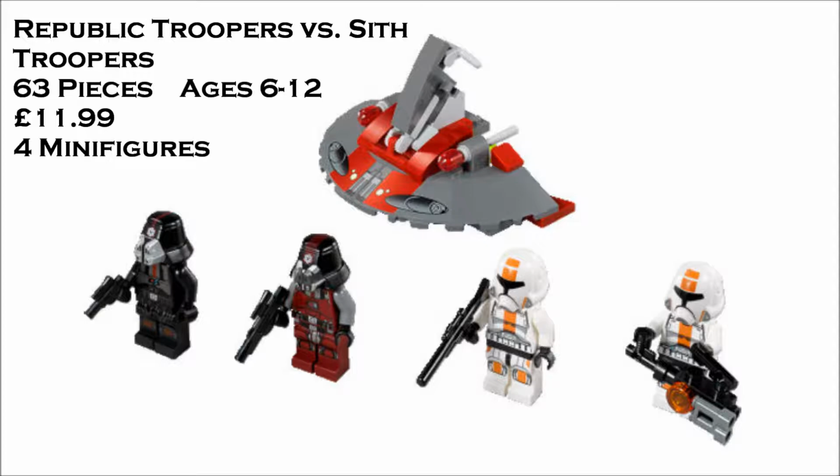Although 2 of the Republic Troopers helmets are a new mould, 63 pieces for £12 is 20 pence per piece basically, and that's pretty bad. I think it's a good principle. I'm not really in the know with the Old Republic, so I'm not really sure about these characters, but they look pretty decent. There's a nice different design of a speeder we haven't seen before, and obviously one of the Republic Troopers has a heavy gun.